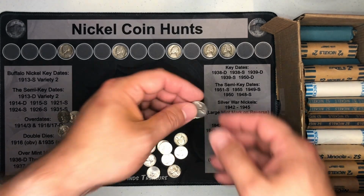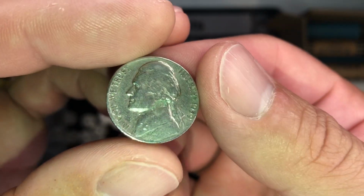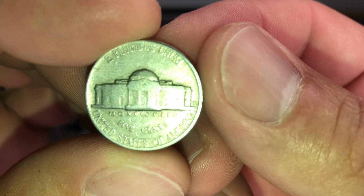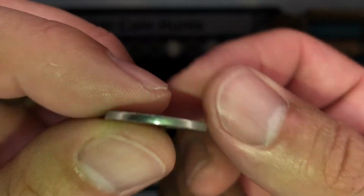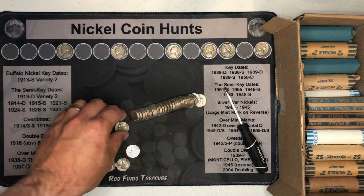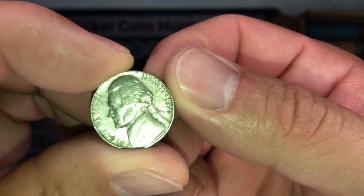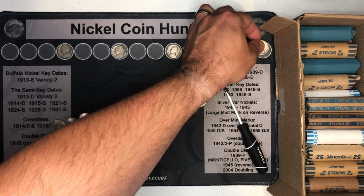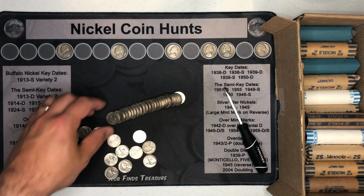Same roll, and we've got a 50s. It's a 59. Yep, 59. Thought it was a 39 there for a second. And that is from Denver. Roll 14, and we've got another 1959 from Denver.